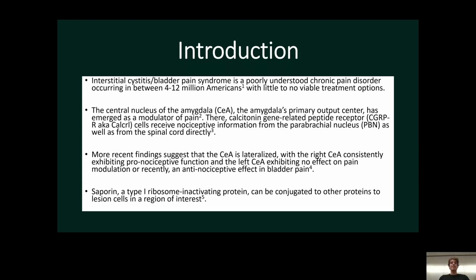Now, when looking at a system like this, it's important to be able to isolate one of these subpopulations of cells to examine the effect that they have on the whole system. This can be done through eliminating one of these subpopulations through the use of a ribosome inactivating protein conjugated to the target of one of these receptors. In this case, you guessed it, CGRP, hence the CGRP receptor.